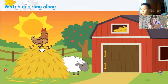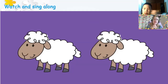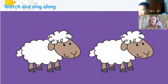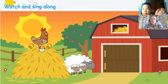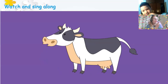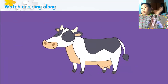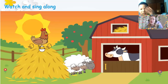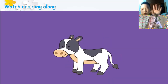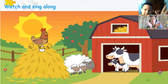Old MacDonald has a farm, E-I-E-I-O. A moo moo here and a moo moo there. Here a moo, there a moo, everywhere a moo moo. Old MacDonald has a farm, E-I-E-I-O. And on the farm there is a cat, E-I-E-I-O. Old MacDonald has a farm, E-I-E-I-O.